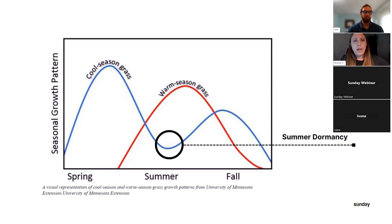And warm season grasses, as you can see here, take a long time to kind of get up and get growing. But they look excellent usually during summertime, and they're thriving during this high heat temperature.